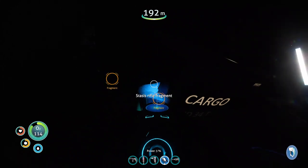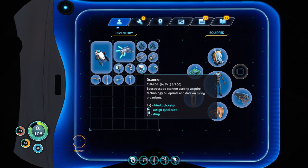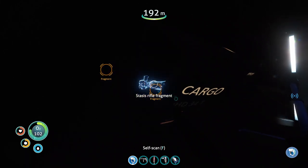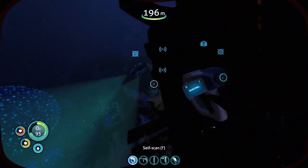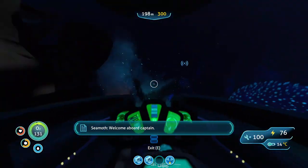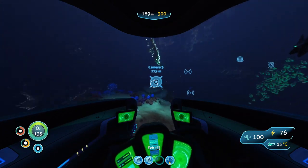Oh. Okay. Oh, cool. All right. Yeah, I'll scan that. All right. So that's what that was. Apparently, it was a stasis rifle fragment. But hey, now there's no more trip ups or confusion with that. So that's a bonus.